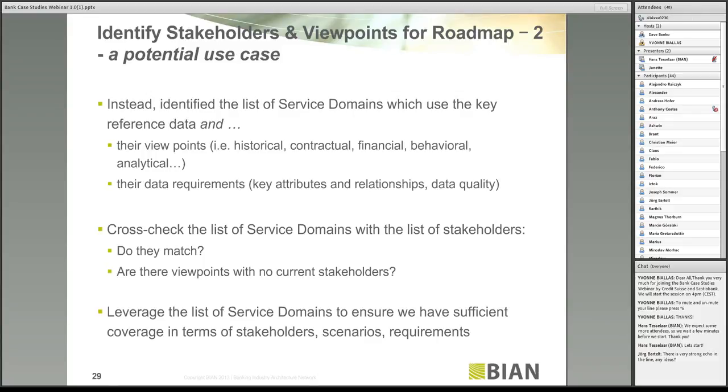Also, the different service domains have different data requirements in terms of the key attributes and the relationships, and also, very importantly, the data quality. Some service domains require very precise data, but other service domains may be able to cope with data that has less precision. So as a result of looking at the list of service domains, it broadens our minds and helps us to take a fresher look at the context of that particular application or set of applications, and look outside of the box that is our current bank, the way things are.